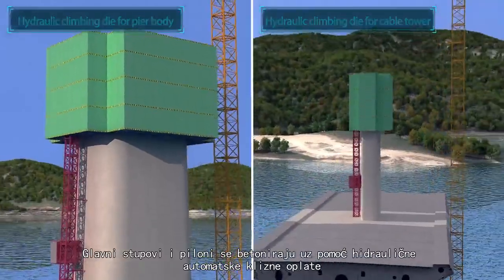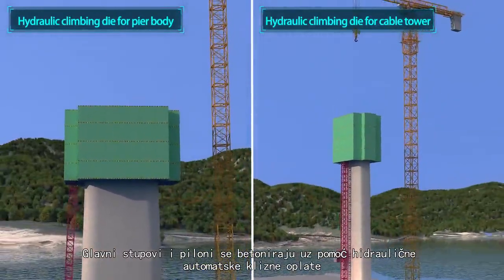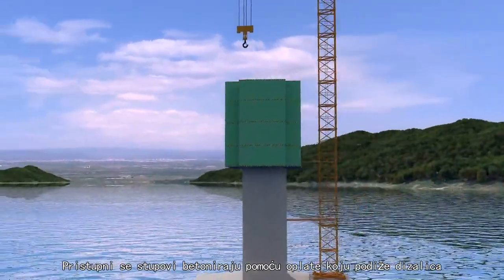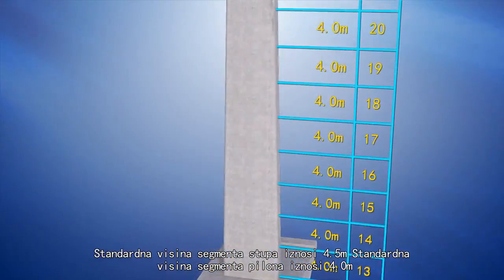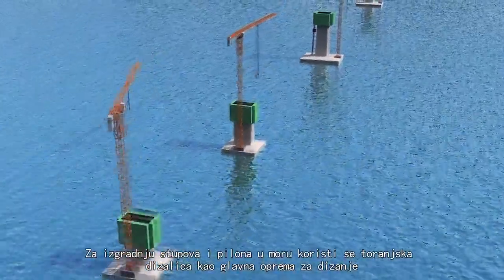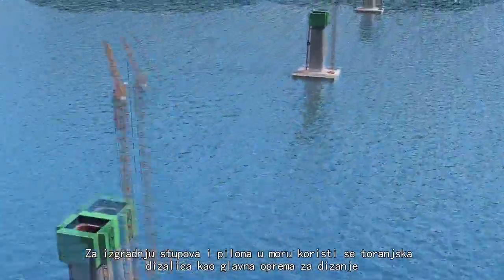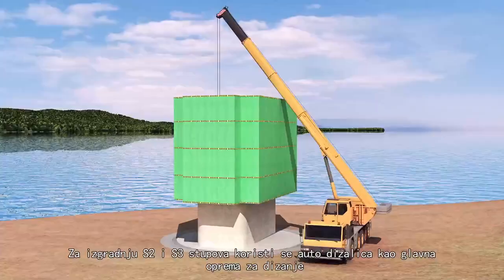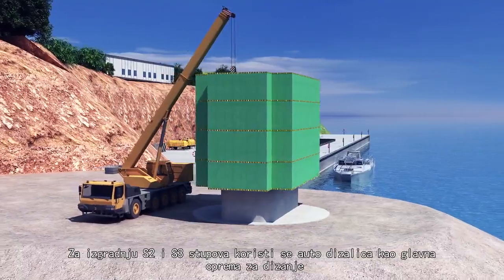The main piers and pylons are cast with the help of a hydraulic automatic climbing formwork. The side piers are cast using a crane-guided climbing formwork. The standard pier segment height is 4.5 meters. The standard pylon segment height is 4.0 meters. The construction of the piers and pylons in the sea is done using a tower crane as the main lifting equipment. One tower crane is arranged per pier. The S2 and S13 piers are constructed using a car crane as the main lifting equipment.